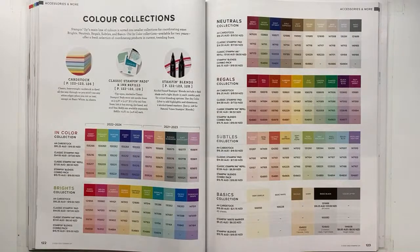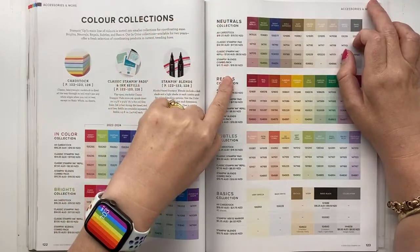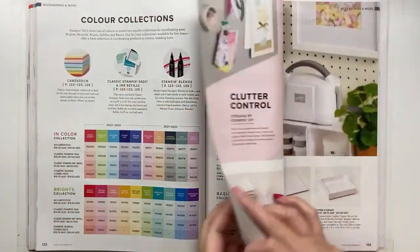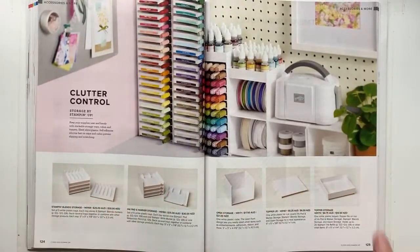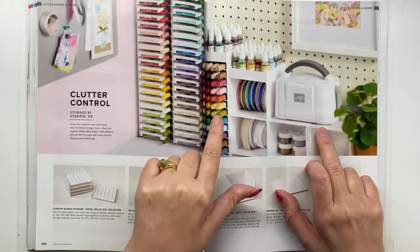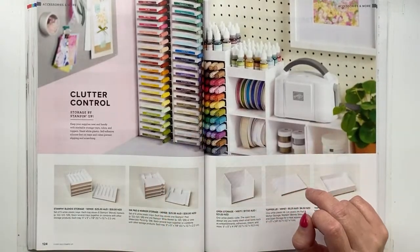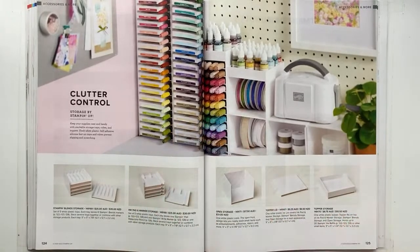I didn't expect that. So down here you've got what it is, and across here we've got all the colours, so really, really easy. Our Stampin' storage is still around. I still use it every day in my photos. You guys often see my storage with my blends and the boxes, or the open storage for my ribbons.